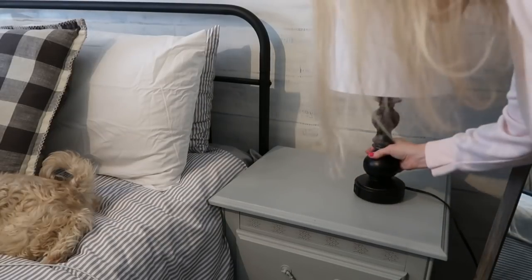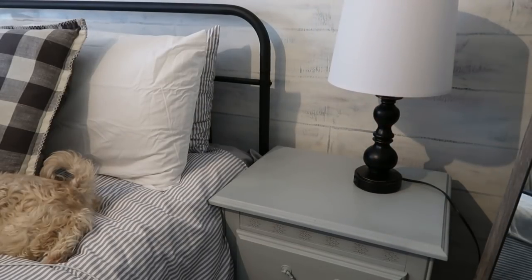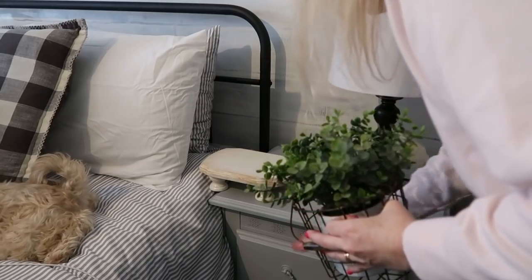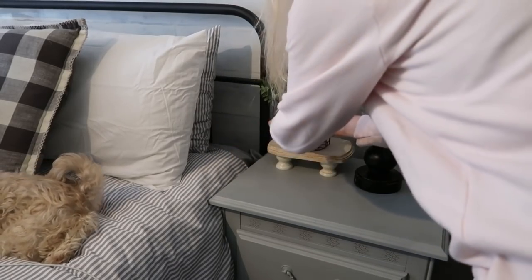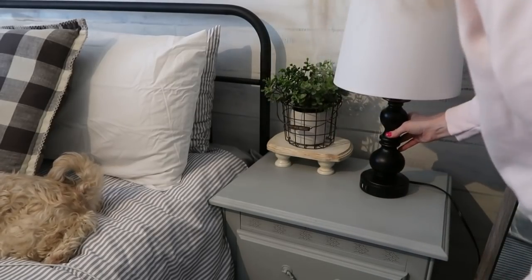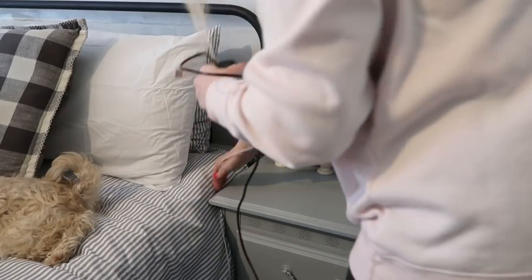So I got a couple of these lamps on Amazon as well. It was $80 for the set, and I loved them because the black would tie in with the bed. I also love the traditional style of it, and I loved the crisp white lampshade. Some of the lamps had more of a yellowy lampshade, and I really loved that these were white, and I loved the black contrasting with the gray nightstand. I thought that would be a beautiful look.